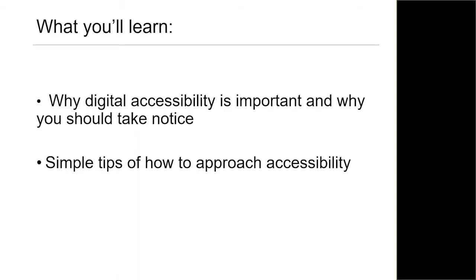So this is what it's all about today. What you'll learn: why digital accessibility is important, why you should take notice of it, and some simple tips on how to approach accessibility. It can be a fraught subject at times. There's a balance of different requirements.